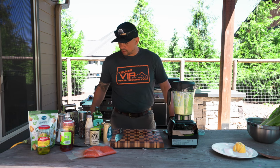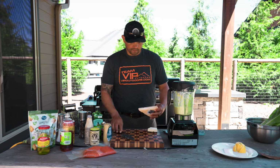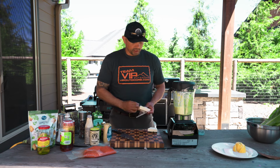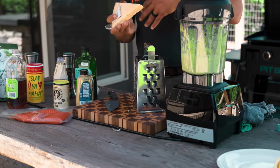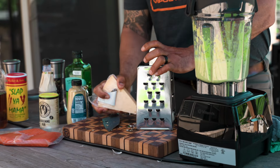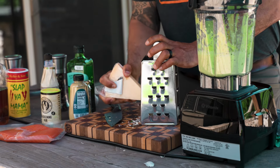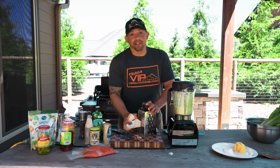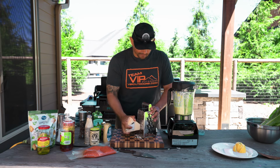Last but not least, to go into our poblano Caesar dressing is grated Parmesan and Asiago cheese. Give you a rough idea, it's about half a cup total, not of each. You could use the pre-grated stuff, but come on. There's gonna be a flavor difference, no doubt about it. Let's get this out of the way. I feel like that's a safety hazard right now.